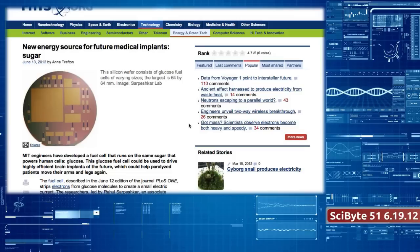They have a little silicon wafer that's 64 millimeters around. And so it can get powered by the glucose. So this can drive things like brain implants. So it's like, sorry, sweetie, I don't want to have to eat the Snickers, but I need to charge my phone. Oh my gosh, that was the first thing I thought of.